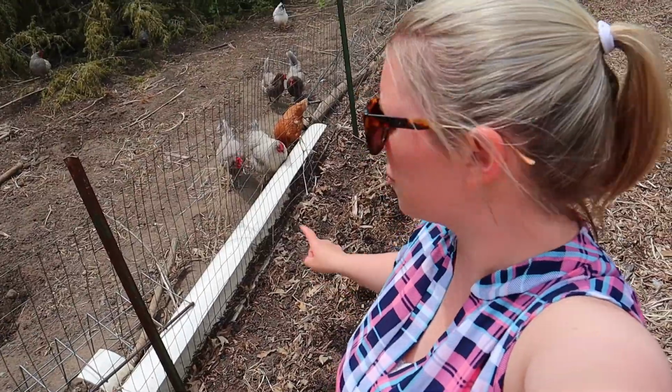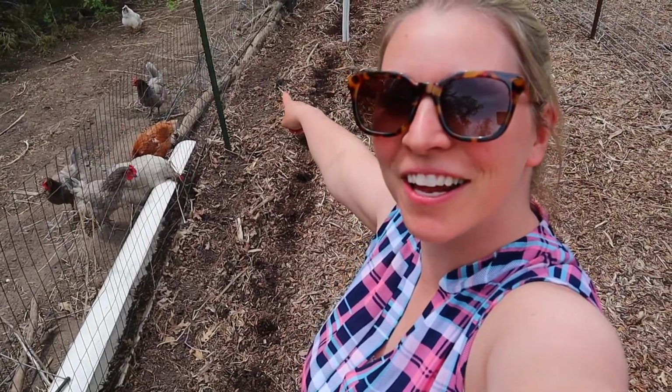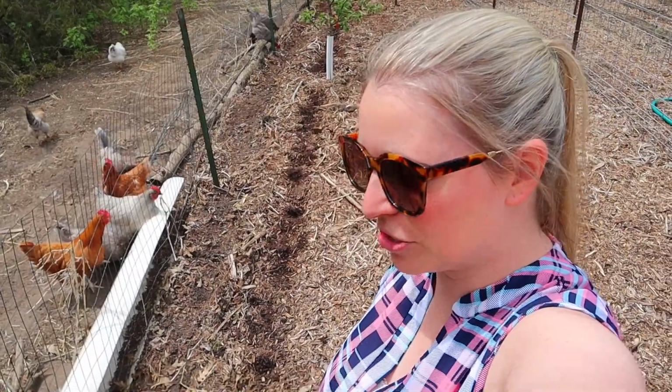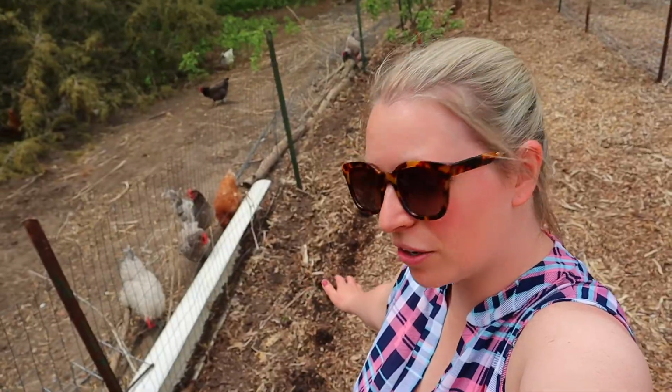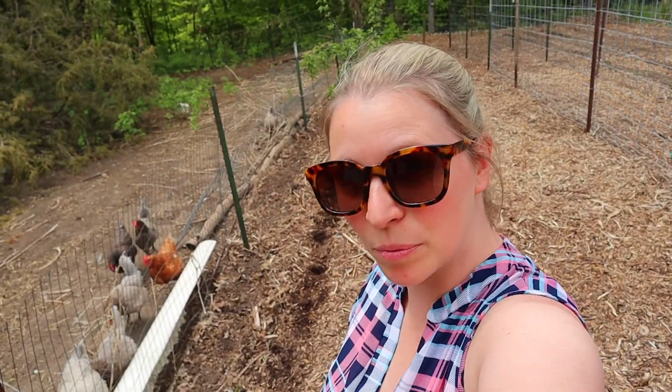I tried to deter the chickens with these tomato cages kind of on the side of the fence here. It's not really working too great. I did get a whole bunch of sunflower seeds planted, so hopefully they don't find them all. I also got a row started. I'm going to be planting some bush beans.